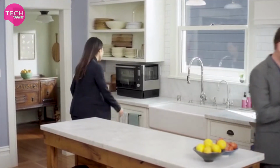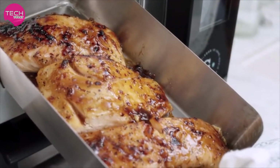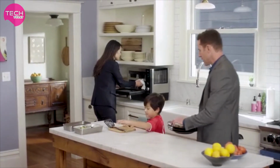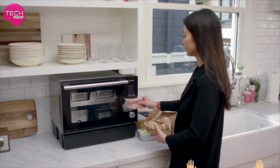Life is busier than ever. Providing nutritious, fresh, flavorful meals for our families has become such a challenge. The time and energy it takes to shop, prep, cook, and clean, we just don't have it.